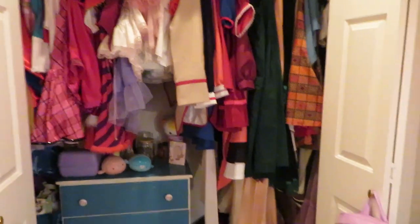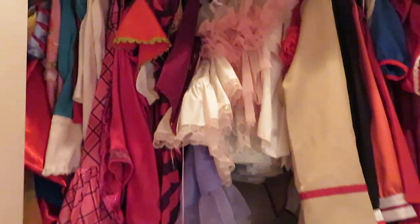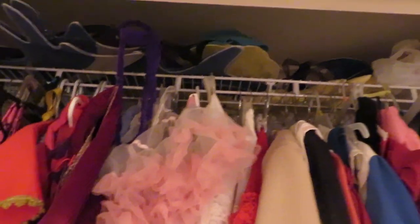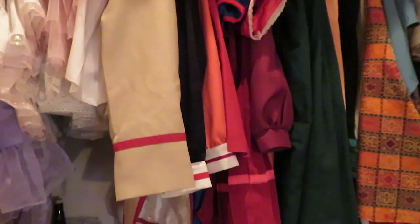Oh, this is my cosplay closet. Also where I store crafting stuff. But let's start at the top. So at the very top we have all my wings, fairy wings, pony wings, angel wings, that kind of thing. So I actually have 3 categories of costumes in here.